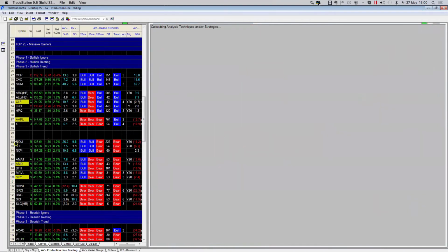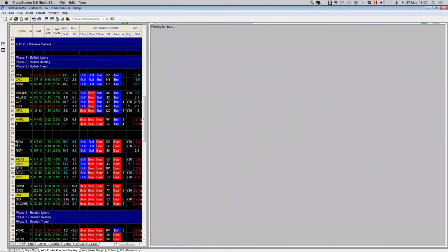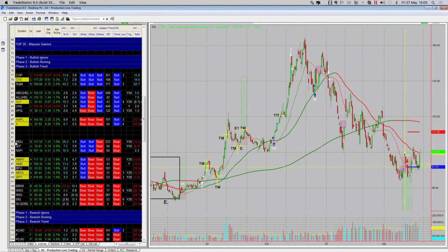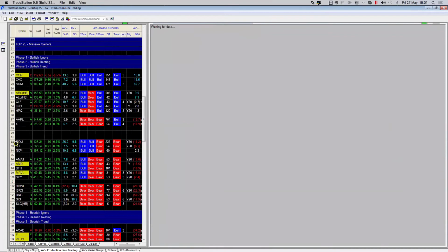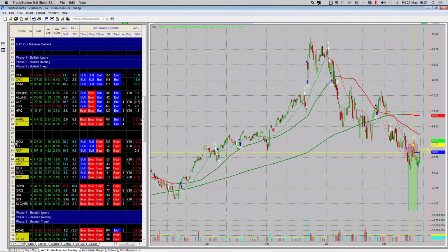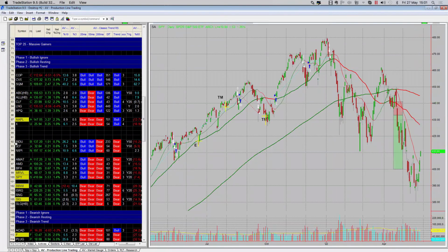AMAT, early stage trend, but it's a sellable rally, unsurprised. AMD, early stage trend, but guess what? It's a sellable rally. BFH, Bush Ferrum, well-established trend. It's a sellable rally. MRVL, Marvell, early stage trend, but it's a sellable rally. SPY, now you know the secrets.